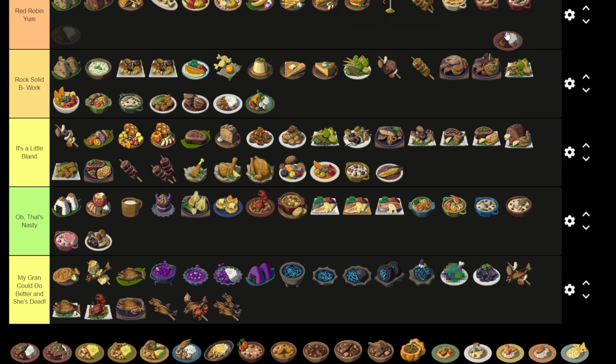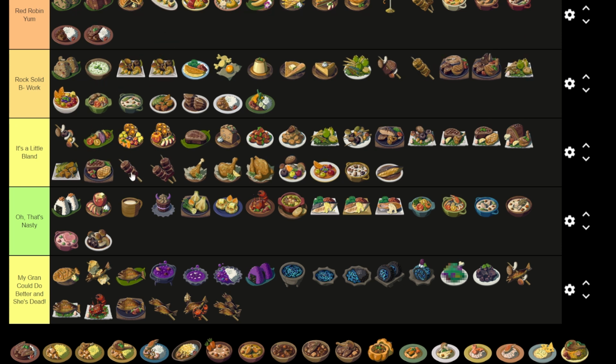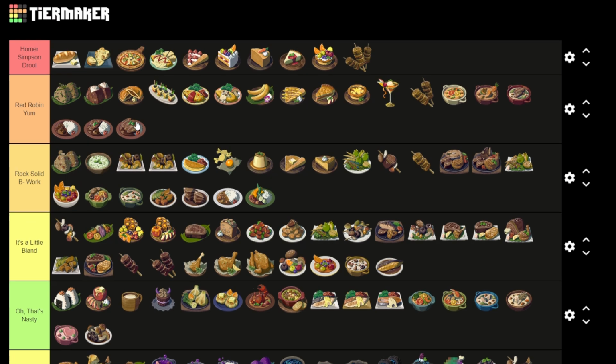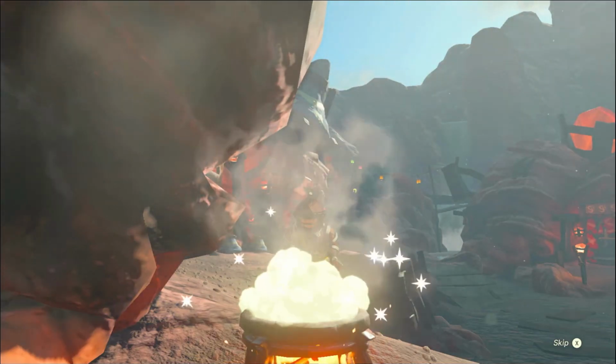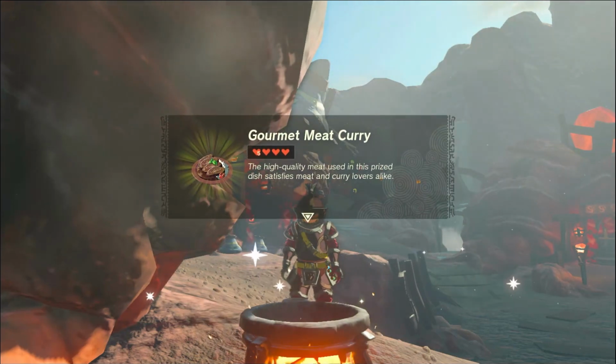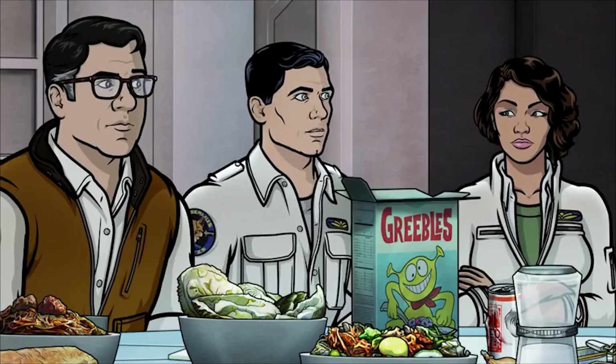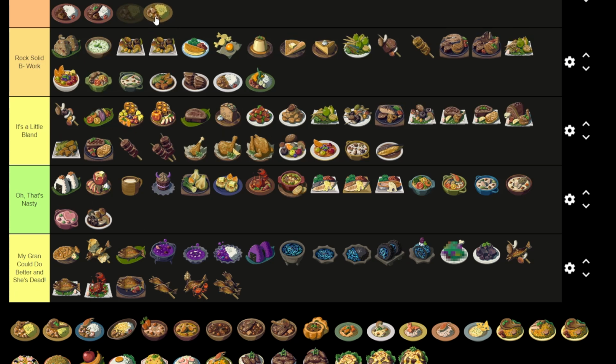Meanwhile, meat curry, that's going in the A category. That's going in yum. And so is prime meat curry. And then I'm putting gourmet curry at the very top, but I need to do that. There we go. At the very top. That's a Homer Simpson drool-worthy one, I think. I bet you a delicious gourmet meat curry is probably out of this world. It's gotta be. And poultry curry, I'm gonna do the same thing.